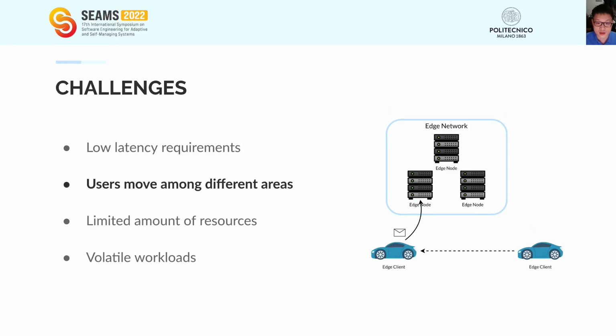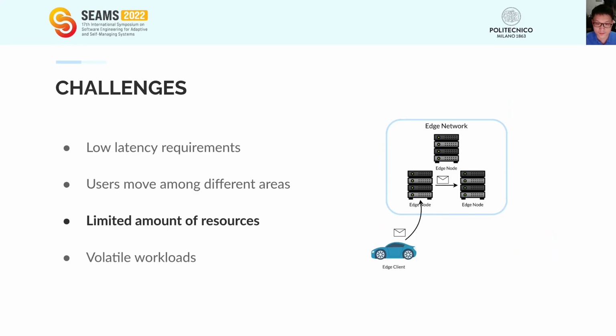Achieving low latency consistently is easier said than done. Edge clients can move among different areas, and so the closest computing node can change over time. Then, compared to the traditional cloud, edge nodes are usually less powerful. Sometimes the closest node to the edge device may not have enough computing resources for all the requests it receives, and so it's necessary to offload some of the requests to another node.